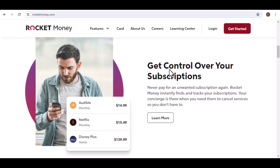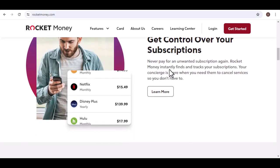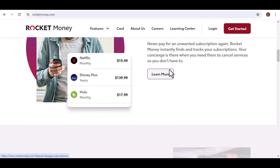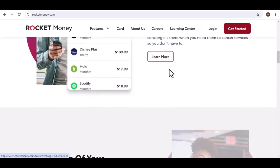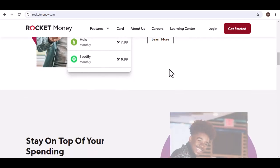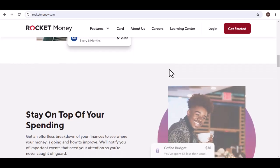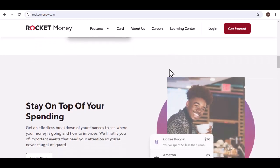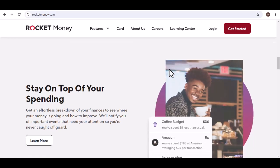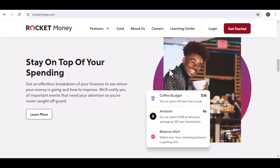Free features, taking charge of your finances. Let's start with the good news. Rocket Money offers a free tier with some pretty handy features. Think of it as the financial equivalent of a starter pack. Here's what you get. Bill Finder. This nifty tool scans your bank accounts and identifies recurring bills. No more hunting through endless transactions trying to figure out where your money goes. Bill Finder lays it all out for you, black and white.